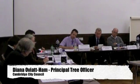We don't fell trees until they are well advanced with disease or decay. If you look at the trees on Jesus Green, there is a chestnut tree on the avenue close to the bridge. 40% of that canopy is dead. We will remove that dead wood so that it doesn't fall on the footpath or on anybody using the green. We have no intention of removing the tree. Its decline is terminal. There is nothing we can do to renew its health.